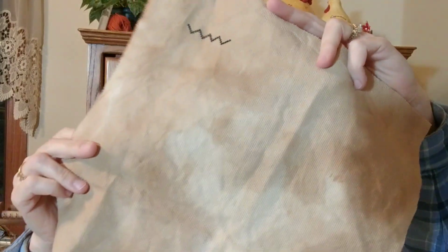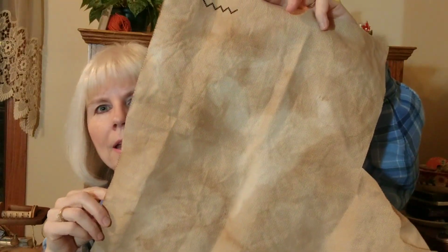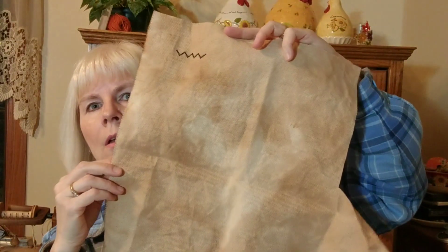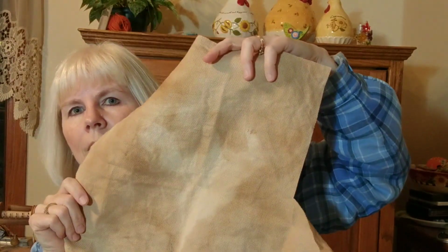So also Coffee Tea Dyed Aida. You can see a kind of a bigger piece what it really looks like. And I Coffee Tea Dyed that myself. And it almost looks like there's a heart shape here. Isn't that cute? I didn't notice that in real life.